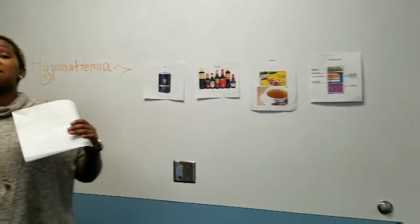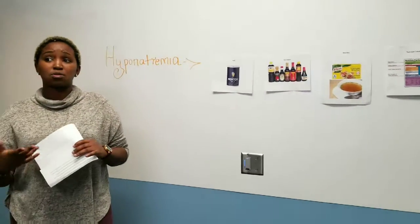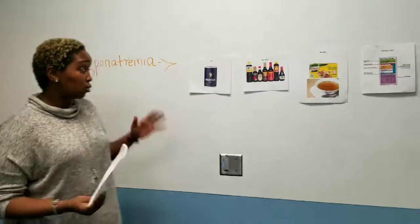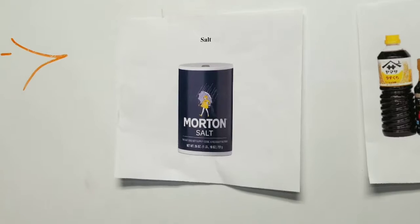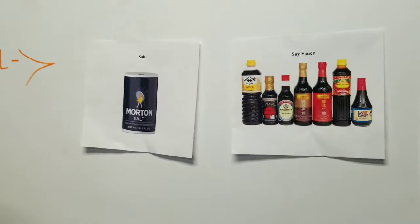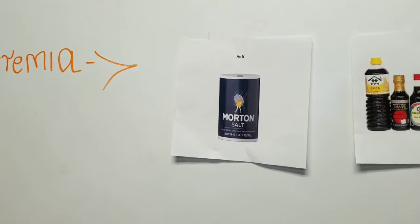Another way now would be the dietary considerations. There's not much dietary considerations when it comes to salt, but there's a few ways that you can help that. The first one would be using salt. Salt, we eat salt every day. I think we all put salt in everything. Personally, I like to add salt in everything I eat. It makes it a little bit more tasty.